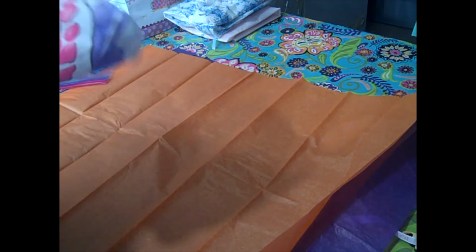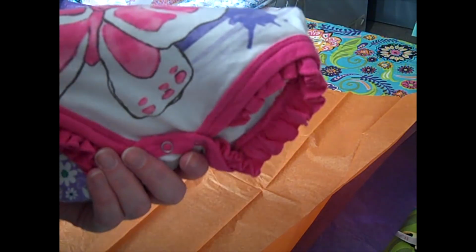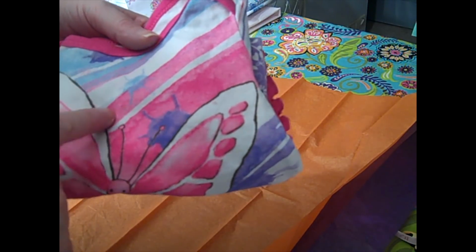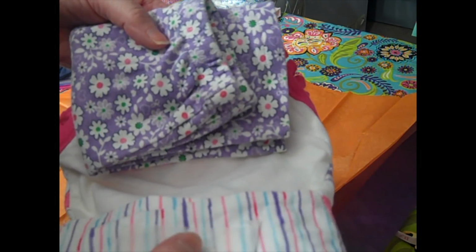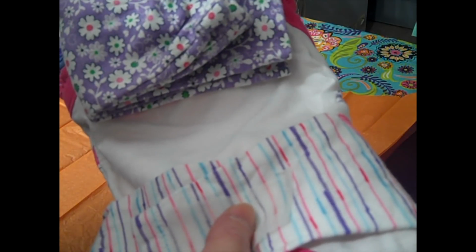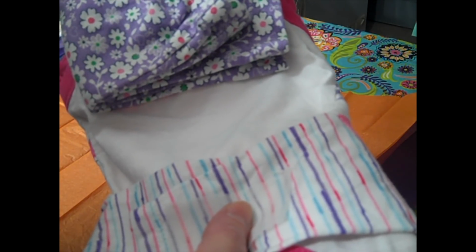All right, this is an outfit she wore in her photo shoot. I think it's Heidi Klum, Truly Scrumptious by Heidi Klum. It's a onesie. It's white, and it almost looks like watercolor drawings. It has this huge butterfly on the front in hot pink, and then diagonal stripes in pink, lavender, and blue. On the sleeves there are thin stripes of those same colors: the hot pink, the purple, and the light blue. And then I paired it with these Carter's pants that are lavender, with white flowers whose centers are green and hot pink.